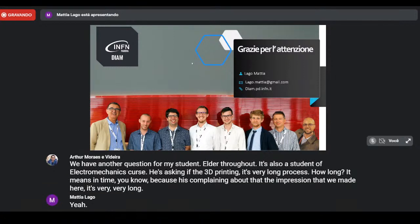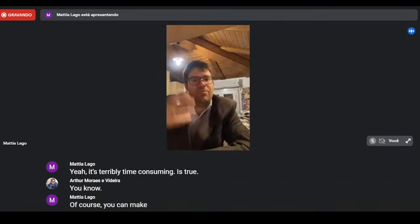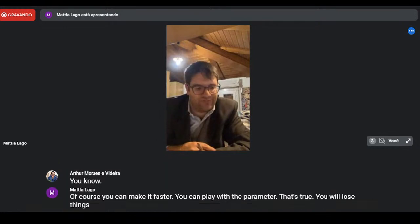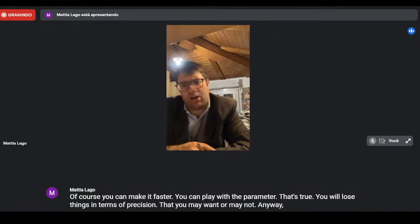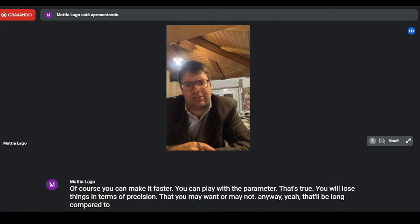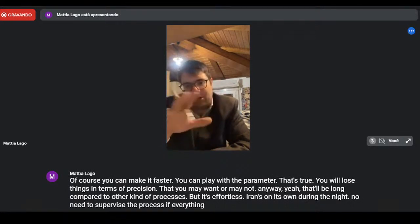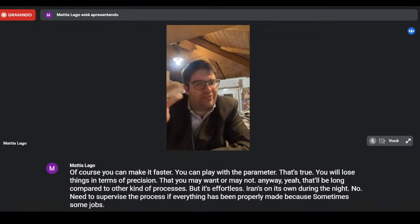Yeah, it's terribly time consuming. It's true. Of course, you can make it faster. You can play with the parameters. That's true. You will lose something in terms of precision, which you may want or may not. Anyway, yes, terribly long compared to other kinds of processes. But it's effortless. It runs on its own during the night. No need to supervise the process if everything is properly set, because sometimes a print job may fail.